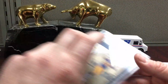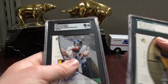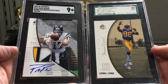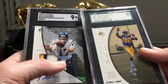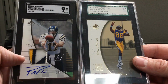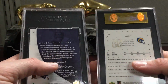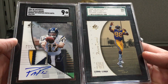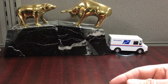So here's the older SGC. Let's compare the slabs. So here's the two slabs. Which one do you guys like better? I like this one. I think they could do without the website on top. That cheapens it to me. I guess I'm just used to the older one. So there's SGC. It's just weird how they changed their whole system of grading. I don't know. What do you guys think about that?